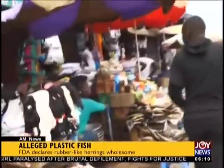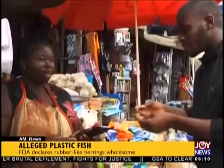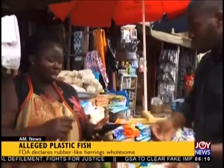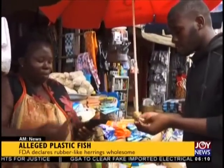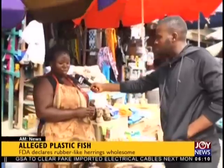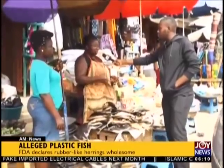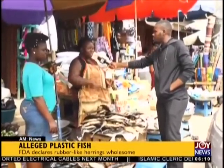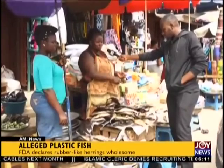Having seen this, we went back to the Nsawam market to show samples of a fish skin to the vendors from whom the pieces were purchased. 40-year-old Auntie Mansa, who has been selling fish for over a decade, is surprised at what she sees. I know nothing about the said plastic fish because the herrings are smoked. Even if you do not handle them well, they will break into pieces.